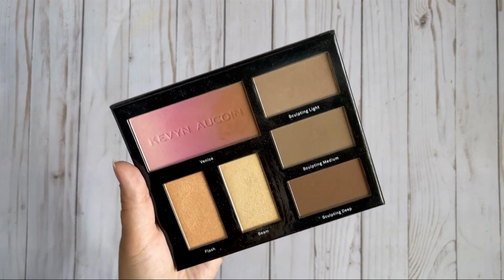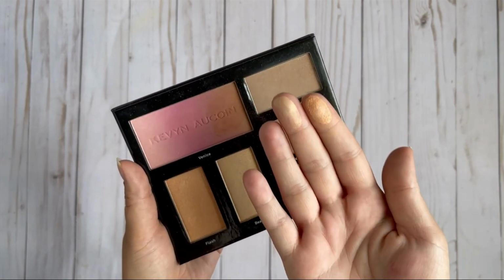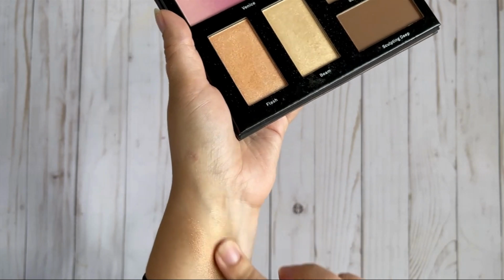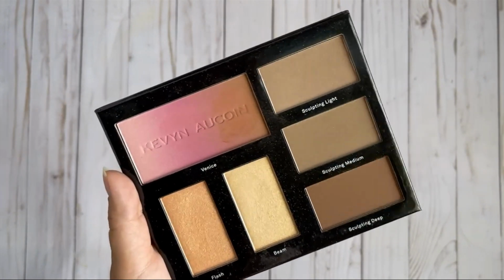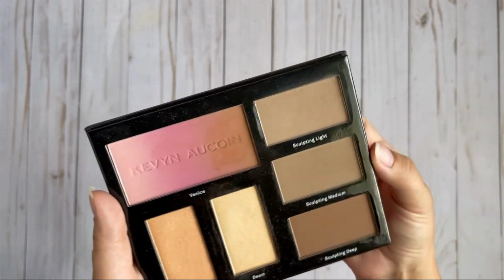The highlights are subpar, they're very dusty. I spoke about this in the first video. You can see how dusty they look. They don't stay on the skin and they don't shine and perform well like the rest of the highlighters that I love. And there's 3 different sculpting colors here.